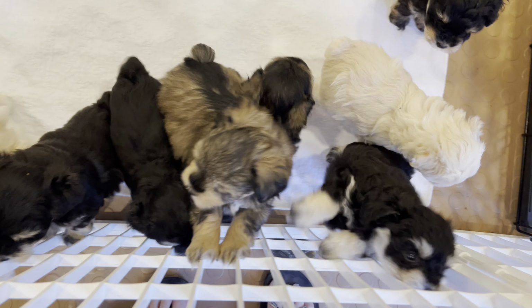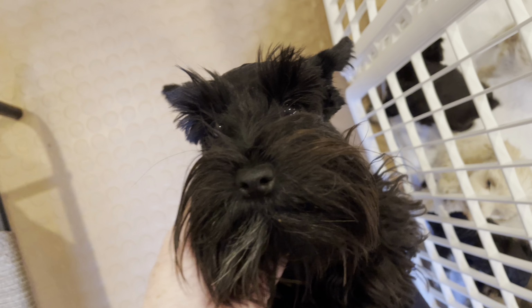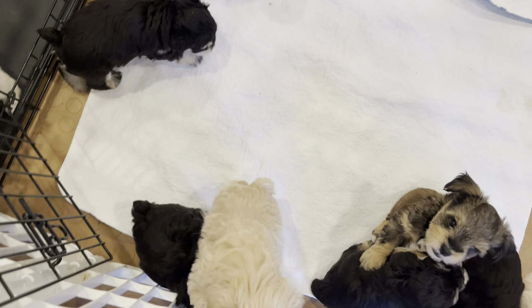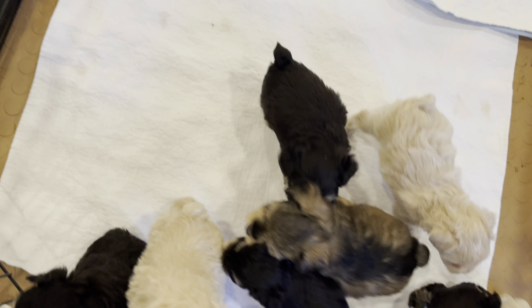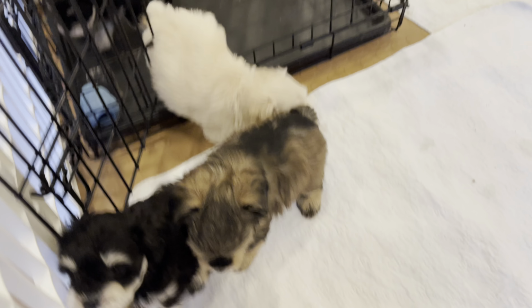And all of these puppies right here are Schnauzers. And so is this. This is a Schnauzer too. This morning, I'm just going to show you what six-week-old Schnauzer puppies playing look like and sound like.